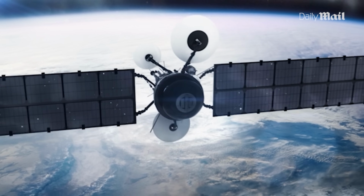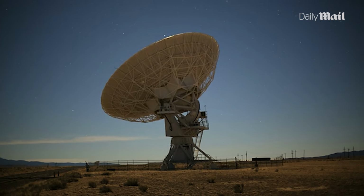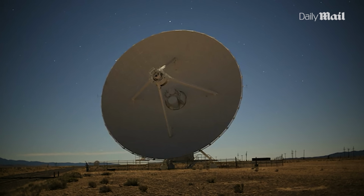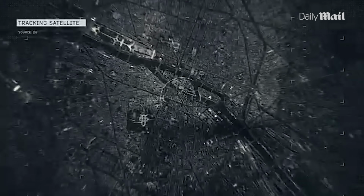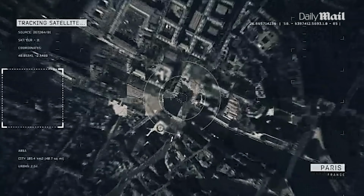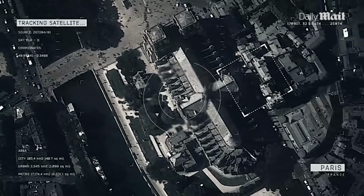They're expensive to build and launch, meaning they're only available to a handful of countries. Unless they're equipped with infrared cameras, they can be blocked by clouds, trees, or anything else that obscures their vision, and even very sophisticated satellite networks that have appeared in recent years only update their images every 6 hours or so. An age of time on the battlefield.